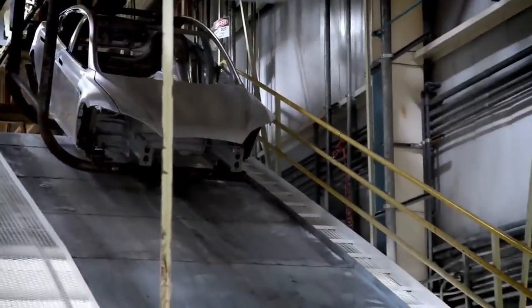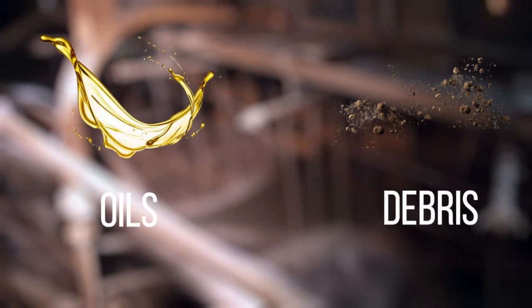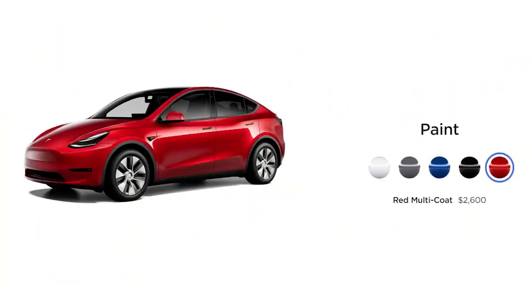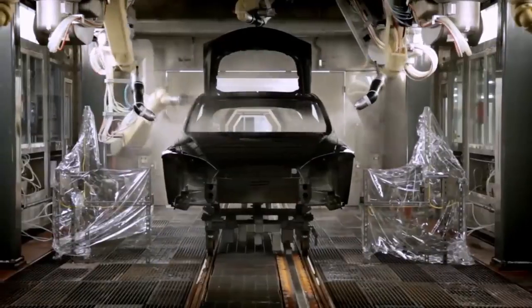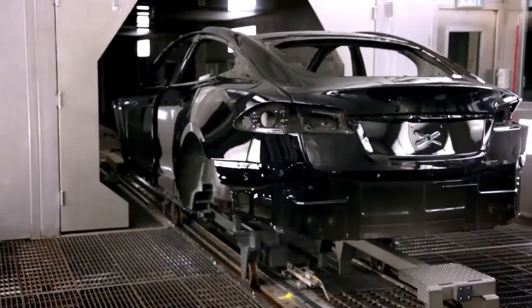First, the bodies undergo cleaning and pre-treatment processes to prepare them for paint application by removing debris and oils and activating the metal surface. After dipping into an electro-coating primer bath, the Tesla bodies pass through ovens to cure the E-coat, providing corrosion protection. Next comes Tesla's trademarked base coat clear coat paint, consisting of multiple layers of specially formulated primers, base coats, and clear coats meticulously applied by robotic sprayers for a flawless, durable, automotive-grade finish.